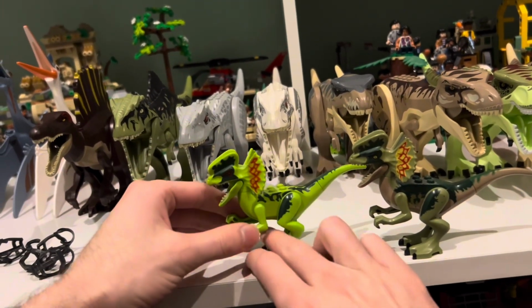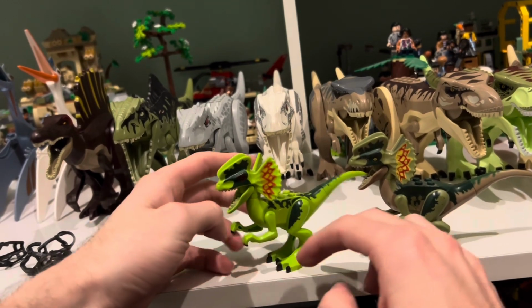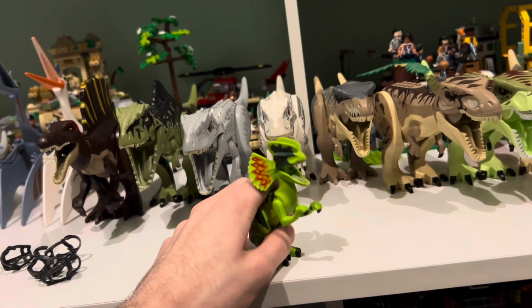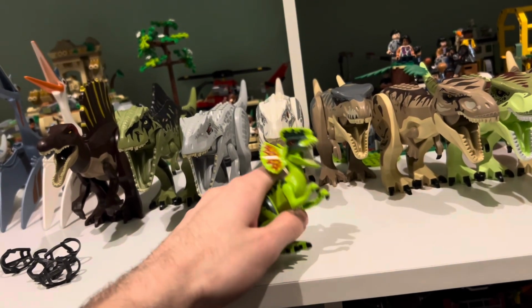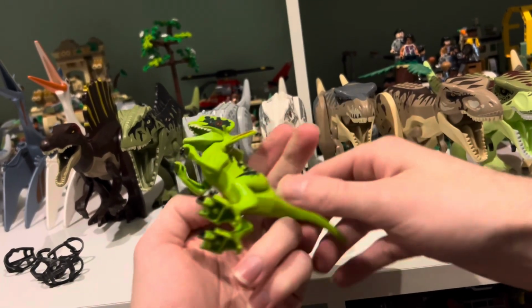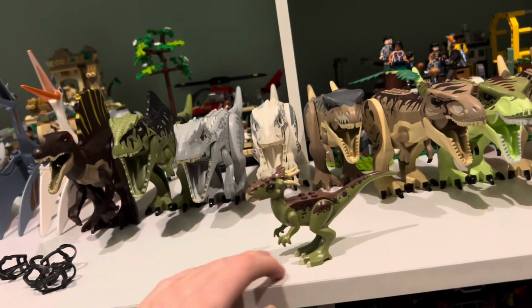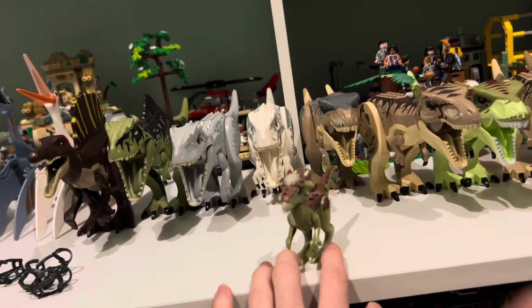Whereas this one, it was cool. It was definitely cool to get a Dilophosaurus at the time. It was the first Dilophosaurus ever. But I just feel it's too neon green almost. It's really weird. But, yes, moving on, we have green Stygimoloch, which never appeared in the movies, but I think kind of ended up appearing in Chaos Theory.